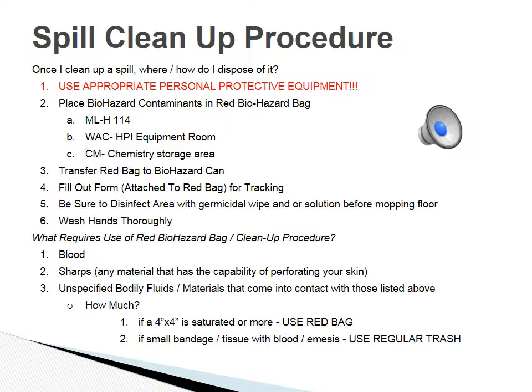Transfer red bag to biohazard can. Fill out form attached to red bag for tracking purposes. Be sure to disinfect area with a germicidal wipe and or solution before mopping floor. Disinfect hands. Wash hands thoroughly with soap and water.